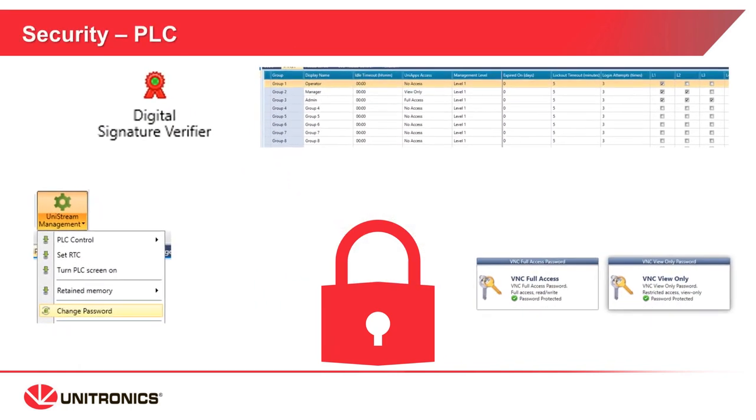At Unitronics, we prioritize security of your PLC access to safeguard your critical systems and data. Our comprehensive security measures include robust features such as PLC passwords, VNC passwords, and digital signature verification, providing multi-layer protection against unauthorized access and data tampering.